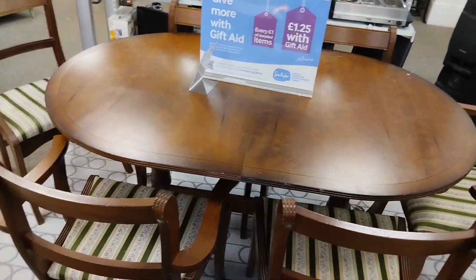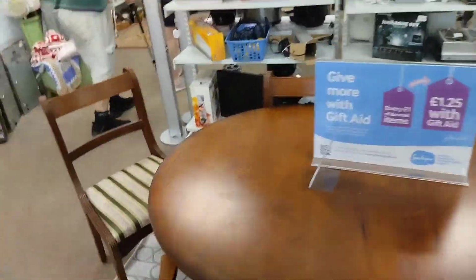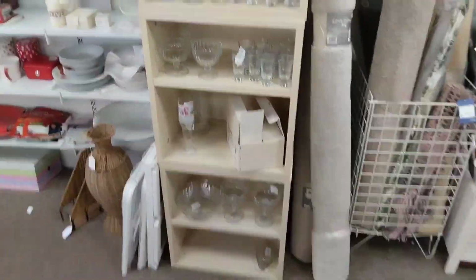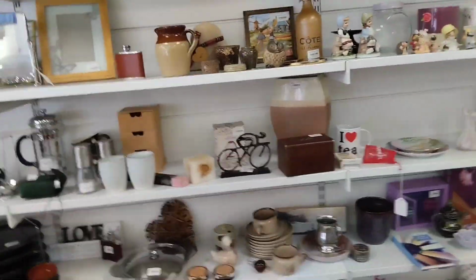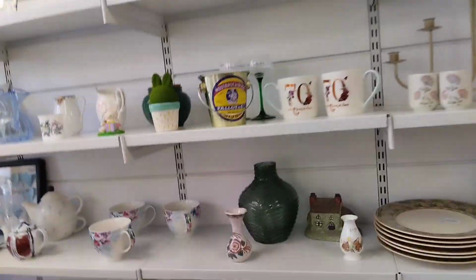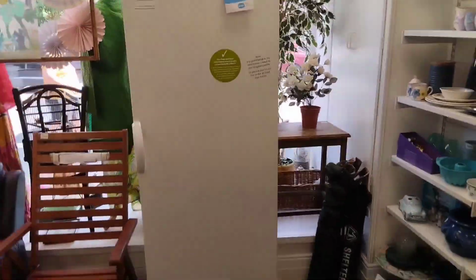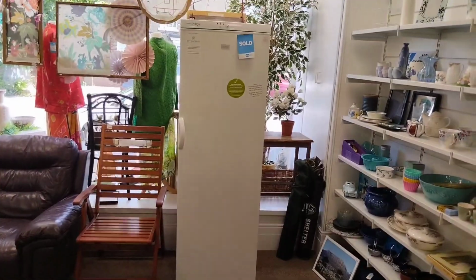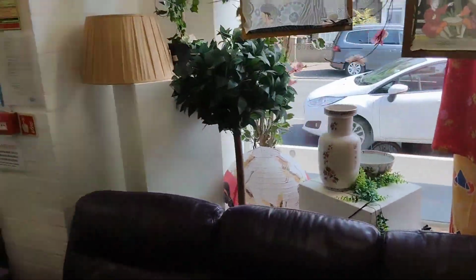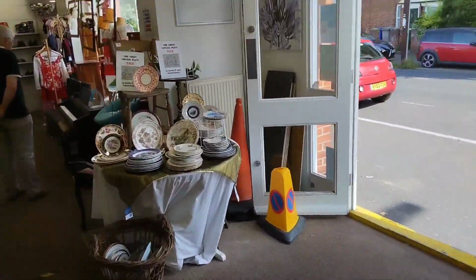£1.25. Oh, serious. £1.25. So this pillows, wine glasses, coffee pots, teapots, antiques from decors, yeah, plates, cups, glasses. We have a fridge here, but the fridge is sold. We have flowers. That one's more from decors, plates.